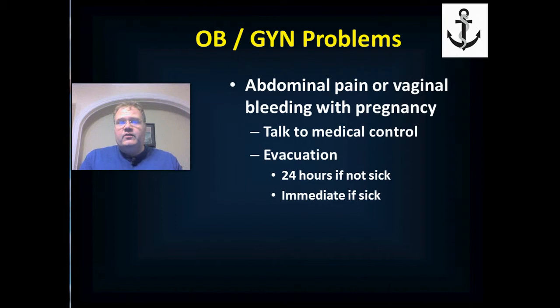If they have completely normal vital signs, they're otherwise stable, the pain is mild to moderate, you still need to evacuate them, but it's not an immediate life threat. But if they're sick at all, they have a high blood pressure, a high heart rate, a low blood pressure, they've got a lot of bleeding, they're in severe pain, you need to evacuate those people immediately, because if the ectopic pregnancy ruptures and they continue to bleed into their abdomen, they can bleed their entire blood volume into the abdomen and bleed to death.